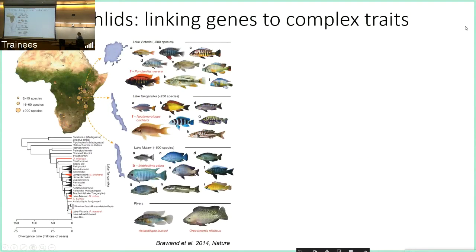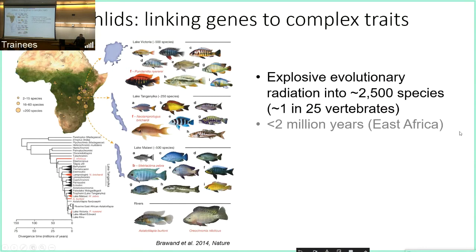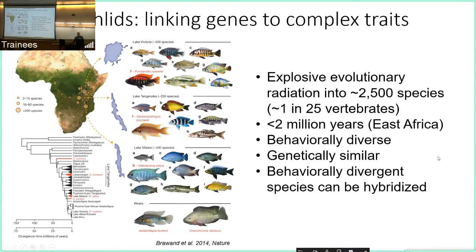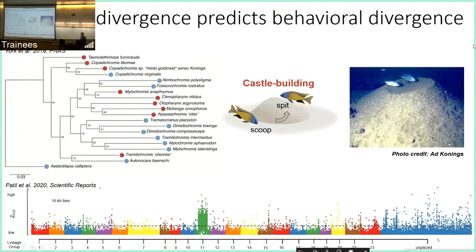So I'm going to talk about how I'm tackling this challenge in Lake Malawi cichlids. You may be familiar with these fishes. They're a really amazing and powerful comparative model for understanding the genetic basis of complex traits. They've explosively radiated into thousands of species over a relatively short evolutionary time span. They're phenotypically diverse, but I'm really interested in their behavioral diversity. And they're genetically not much more different; species are not much more different than individual humans on average. Because of that genetic similarity, they can be hybridized and really powerful experimental genetic mapping approaches can be applied.